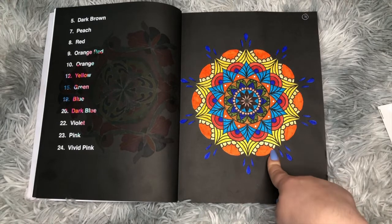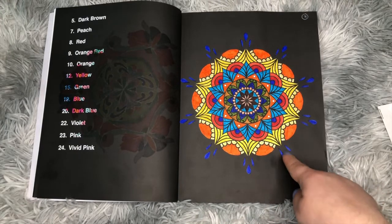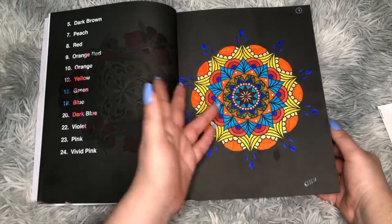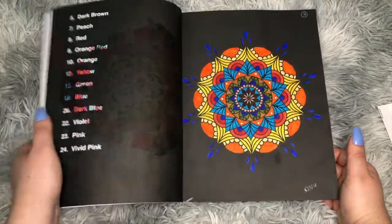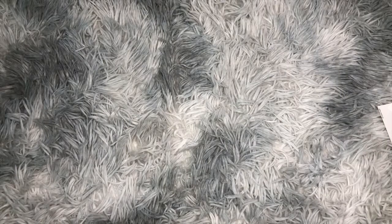Like this 23 was supposed to be pink, so I just did a lighter yellow. I think this was 24, so this was the vivid pink. So I just kind of did my own colors, and I like how it came out. Yeah, I don't regret changing up the colors. But yeah, there's 35 pictures in here, so many more to color, and I really like this. I'm glad they did this book, and I do hope they do another one.